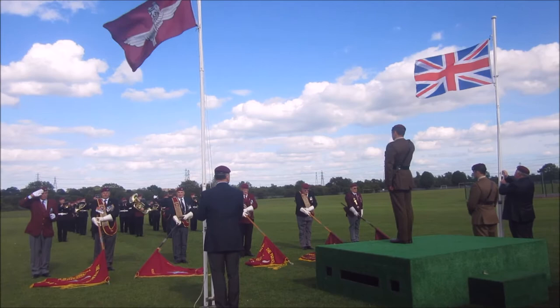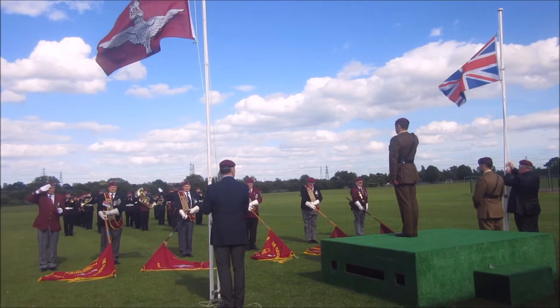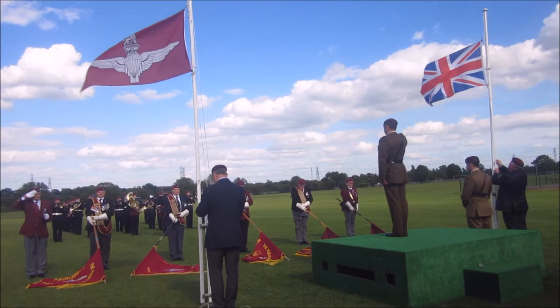This is now beating the retreat. It's normally done at sunset, but we'll just pretend it's sunset. This does mean farewell, goodbye.